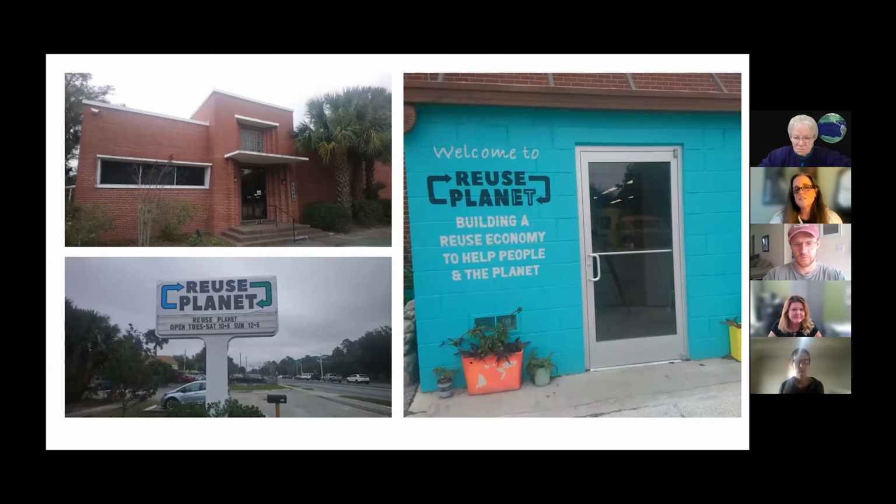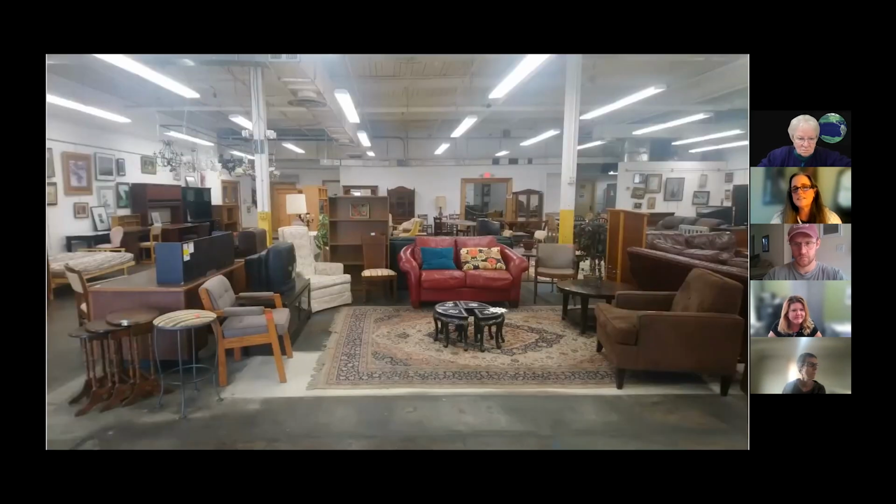So again, the front door is just what employees can use. There's a couple offices in there. We have a temporary sign up for Reuse Planet. And then that's a close-up of the door that customers can use. And here's a few pictures of the inside.